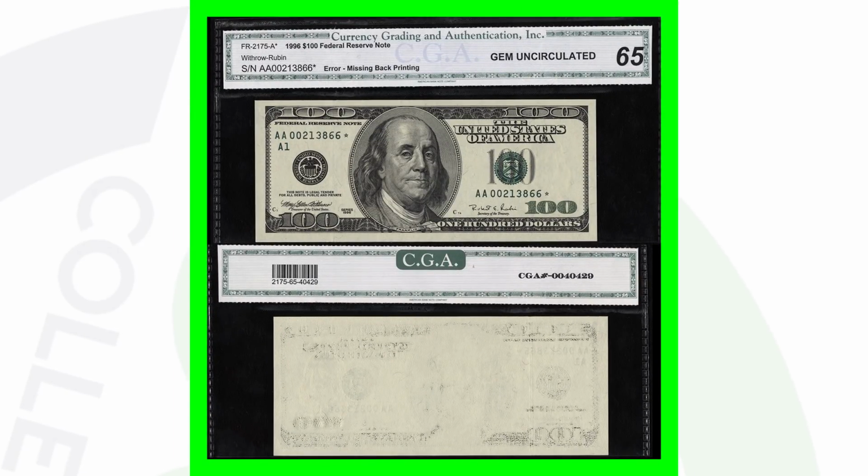Moving right along to another $100 bill from 1996. Now you can see that there's not much of a design there on the reverse of the bill, and that is a missing back printing error. So always be on the lookout for that on any type of US currency. This $100 bill sold for over $5,700.